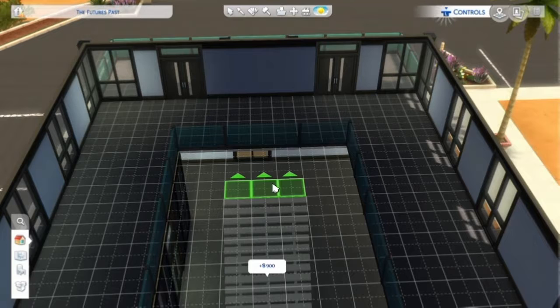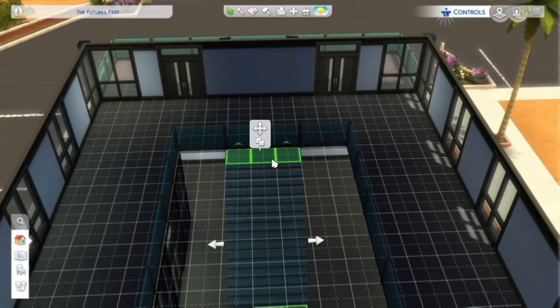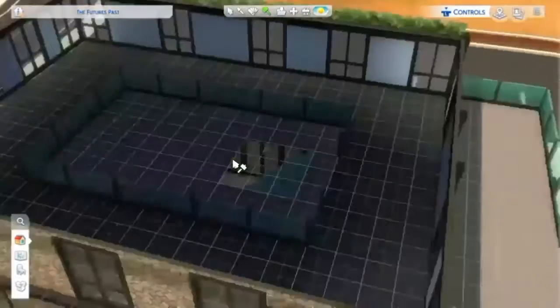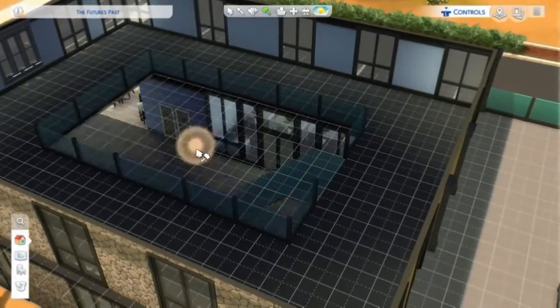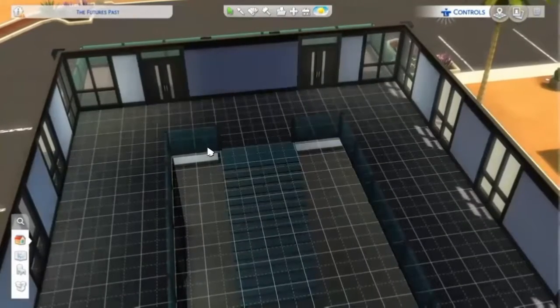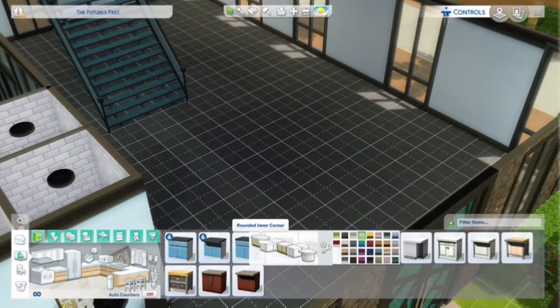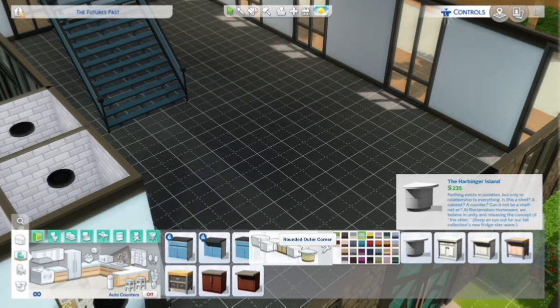So I didn't want to make the overlook too big because I'm actually planning for the space up here to be like how college libraries have the rooms which you can rent out and have study hall and everything in. So you'll see me build that later.